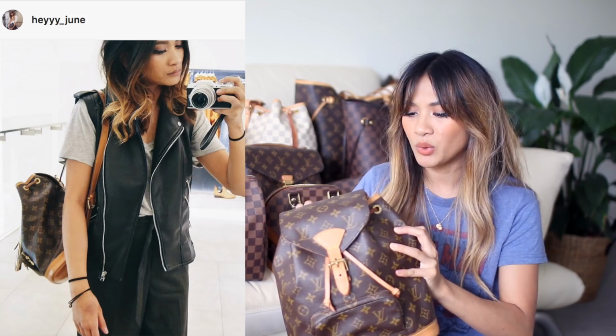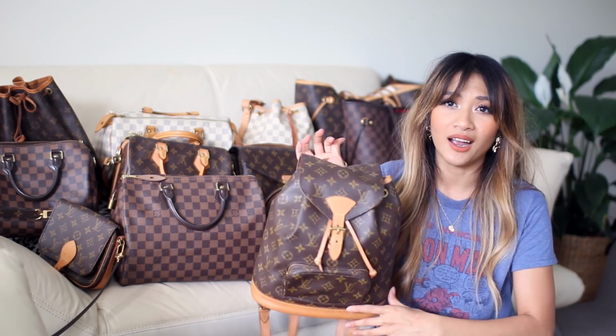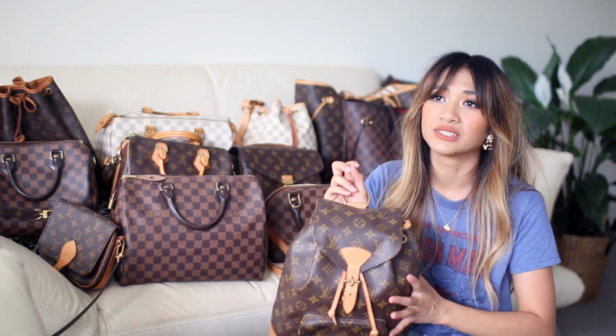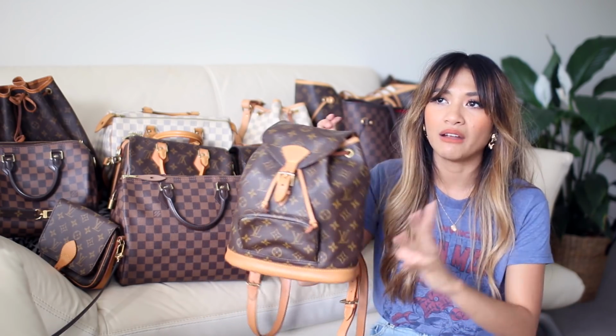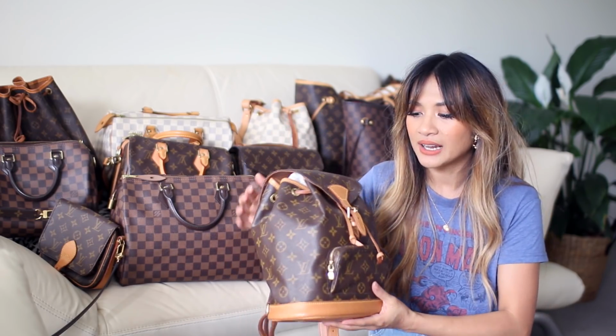I was able to actually purchase this from a private seller for a pretty good deal of 600 Australian dollars, but because it was my first ever secondhand designer purchase, I was so nervous. I asked her about 1,000,001 questions. I authenticated it about 3 times. I went through every little detail. I compared it to every Montsouris bag picture that I could find.